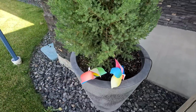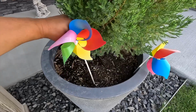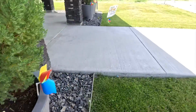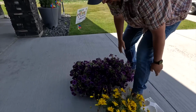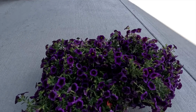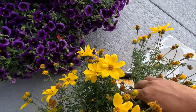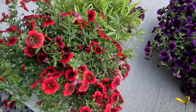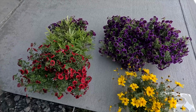So what I'm going to do is just pop some flowers around the base, and we'll just leave these colorful, sweet little flags in here, or pinwheels, I guess is what you call them. Oh, he's got the goods. So we've got Grape Punch Superbells right here. We've got the Bidens Goldilocks Rocks. And then we've got Pomegranate Punch Superbells and a Medusa light green sweet potato vine. I think that's gonna be a bright, kind of fun looking mix.